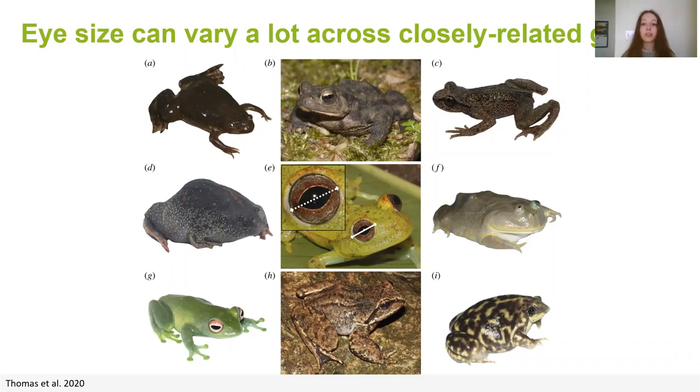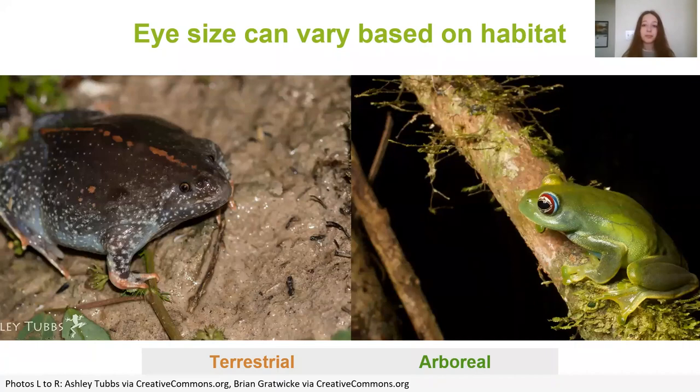So, as I mentioned before, eye size can vary based on habitat. One example of this can be seen in frogs and toads. In a recent study, scansorial or climbing species, which you can see an example of on the right, were found to have the largest relative eyes out of the six adult habitats. And this is likely due to the complexity of the arboreal habitats and the openness of these areas, which may expose them to more predators.